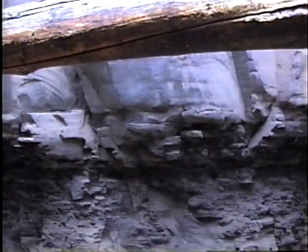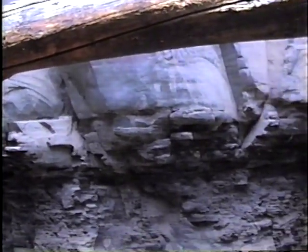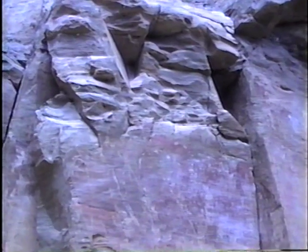The same rock I was talking about, you can see how green it is here, how well it fractures. This is the baseline of the deposit. Then it goes up for about 8 feet.